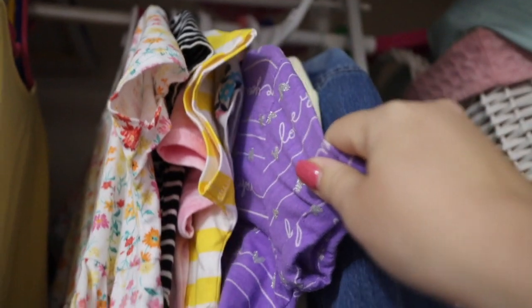And then I go ahead and get their church dresses down. I normally pick that out the night before, but that morning I just went straight to the closet and picked out the dress then.